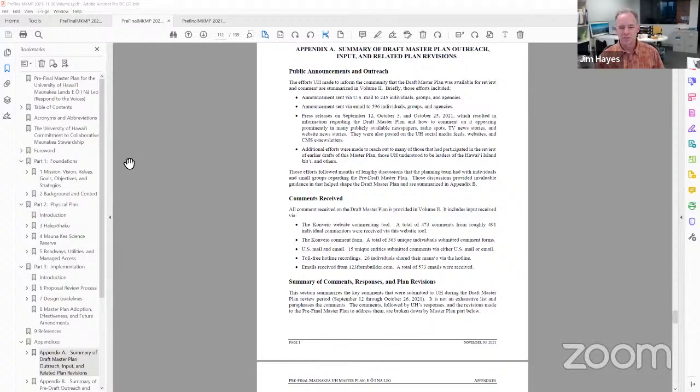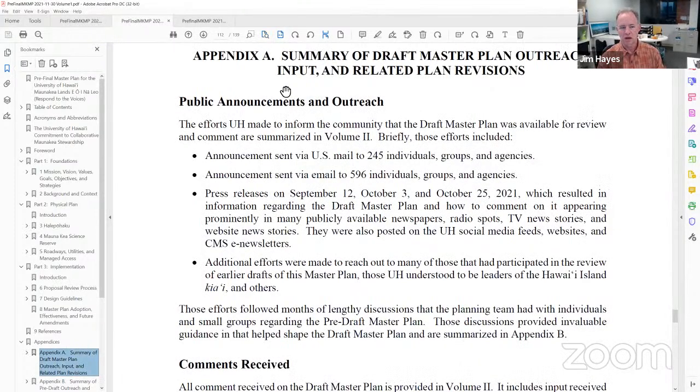So this is the master plan and Appendix A of the master plan. And we've reviewed this with you previously, so it's fairly familiar to most of you. But for the benefit of the public that may be attending, we'll talk about this a little bit as well. The first part of Appendix A outlines the outreach effort that was conducted between September 12th and the close of the comment period on, I believe it was October 26th.